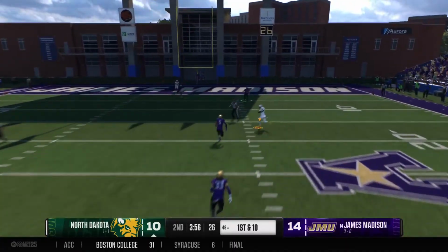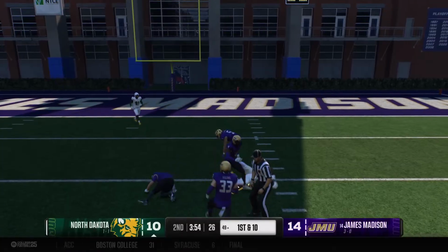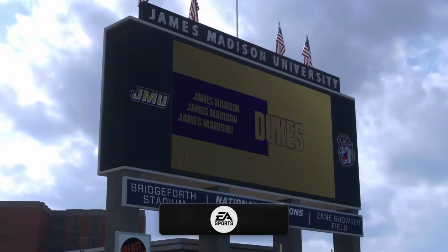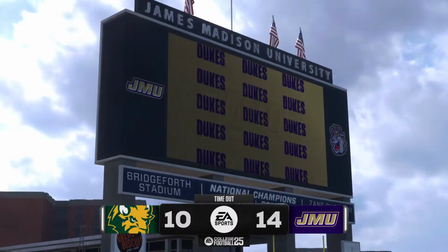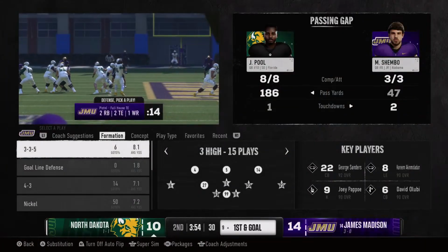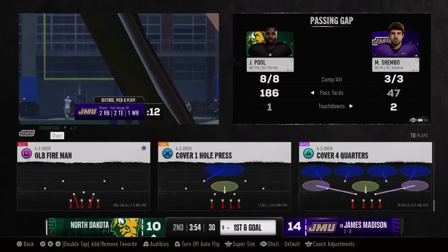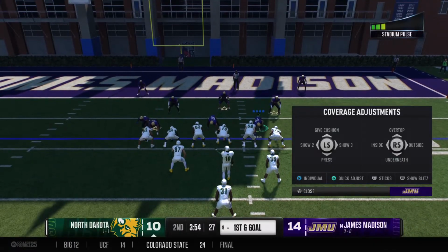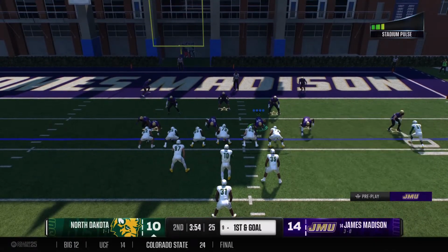He wants to take the top off. Catch in stride inside the 15. The stop is made, but this offense is threatening first and goal from the 9. Timeout called by the defense. It's their first of the half as they'll make some adjustments. After coming up with back-to-back explosive plays, here they are first and goal.